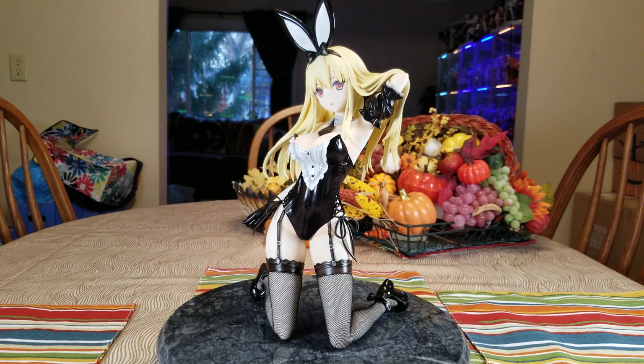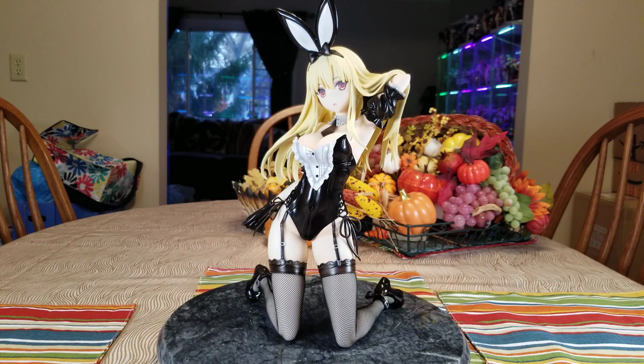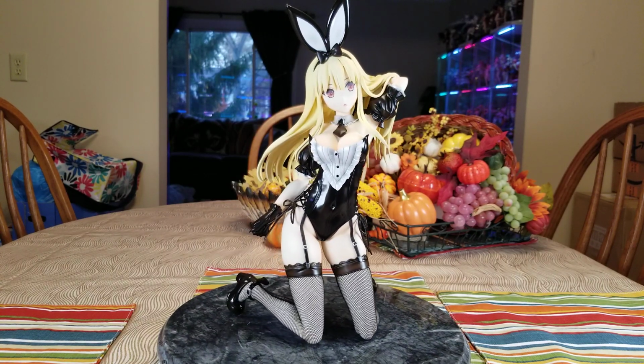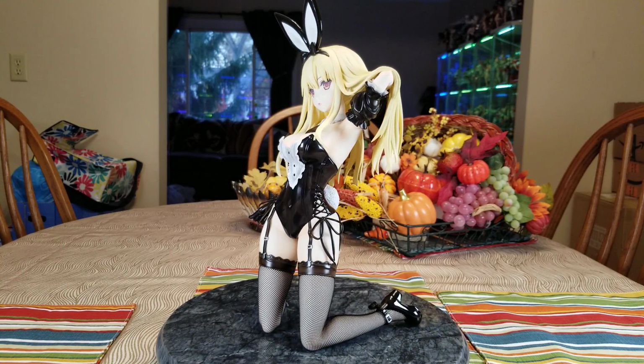I paid 27,720 yen, or $254.67. Good luck finding her for that price, because I'm sure she's going to be going up and up and up in the aftermarket.